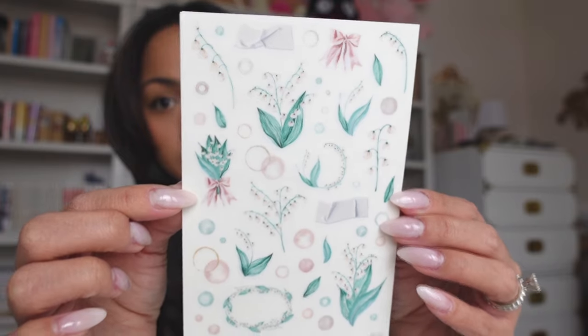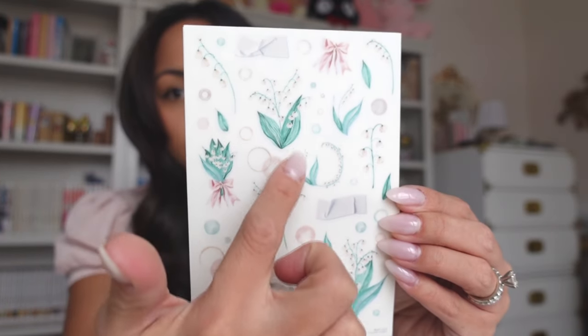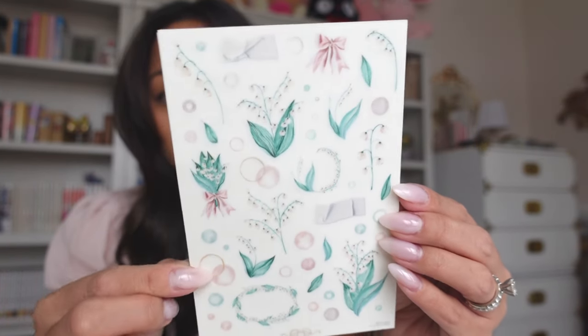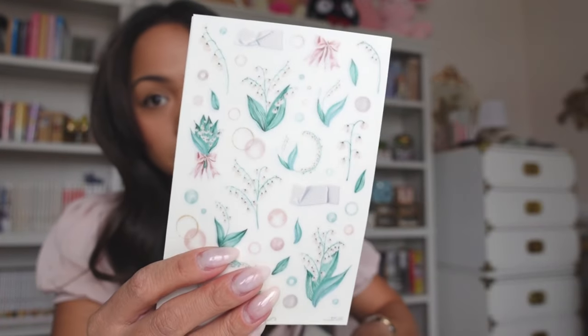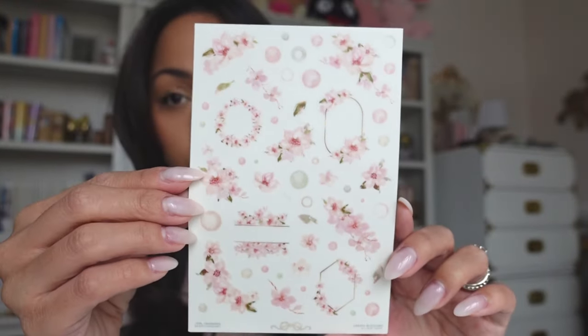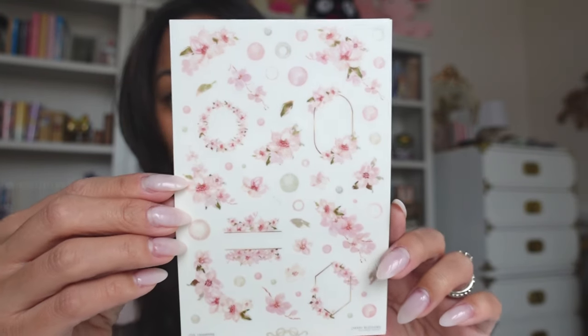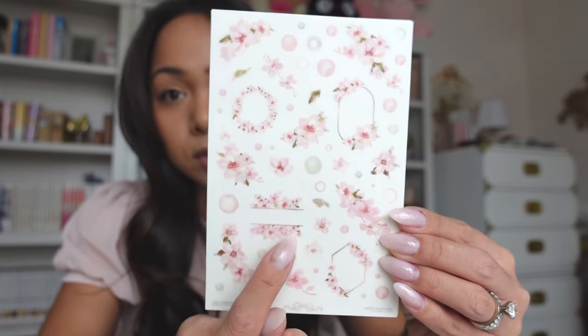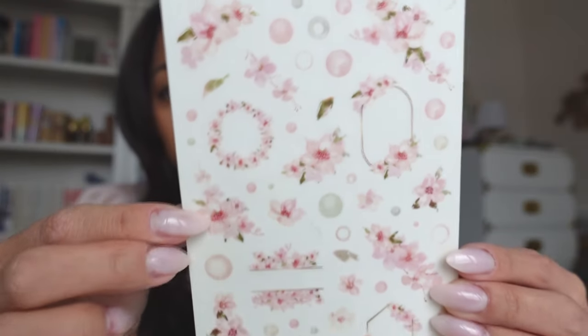So pretty. So this is May Lily, and I love how you have frames right there that you can write special events in and whatnot. So pretty. And the last 4x6 sticker we have here, Cherry Blossoms, because it's almost cherry blossom season and I love cherry blossom season. My favorite color is pink, so this is my cherry blossom sticker, and again with the cute frames, and I also added some borders right here, so that's super cute.